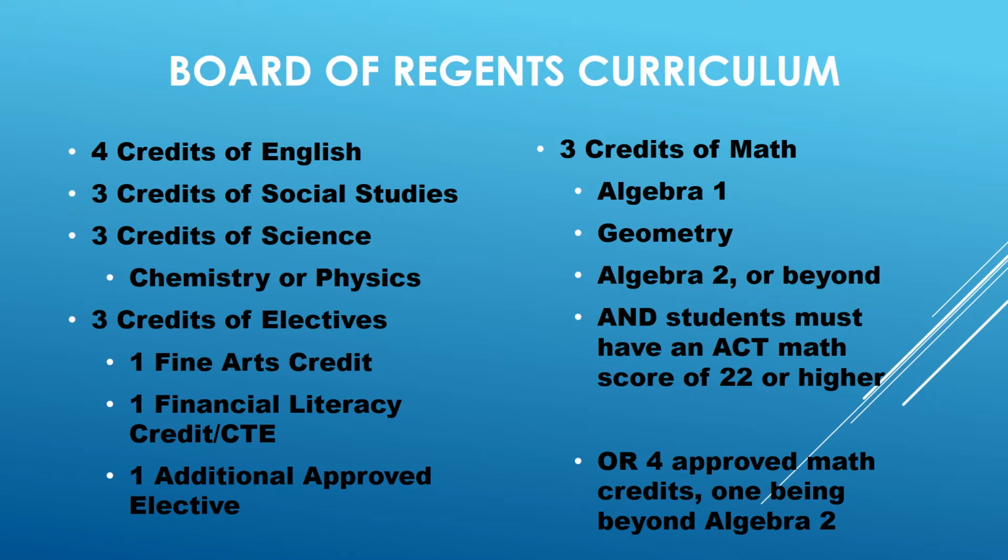The credits needed for Board of Regents curriculum is actually very similar to the credits needed to graduate, with the following differences. Of your required science credits, one of those must be either physics or chemistry, and your math credits must include Algebra 2 or higher, and your ACT math score must be 22 or higher. If your ACT math score is less than 22, then you will need to complete 4 approved math credits in high school, with one of those being completed your senior year.